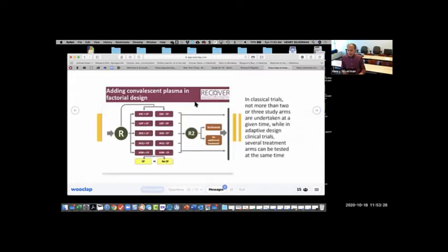So this is a schematic of such a type of clinical trial where we have several different groups, and you want to add convalescent plasma in the adaptive or factorial design. Everybody gets convalescent plasma, and in one group you have standard of care, but in all the other groups you're testing other drugs. This slide shows 5 different groups. At least in four of these groups, they're getting something. And even in this group, getting convalescent plasma plus the standard care, they're getting something. So the thought is that you're minimizing the number of participants who are receiving standard of care.